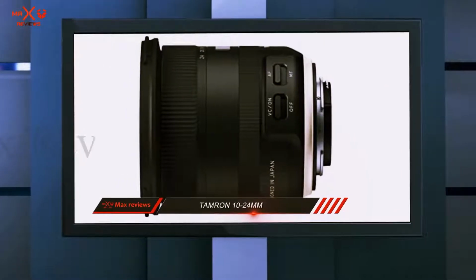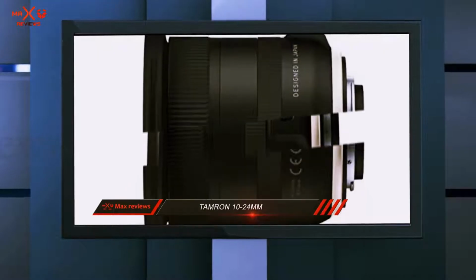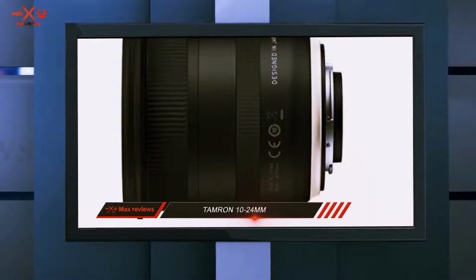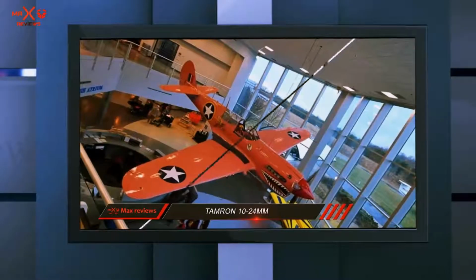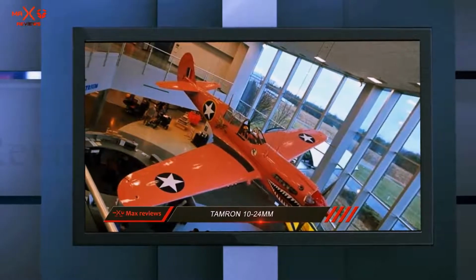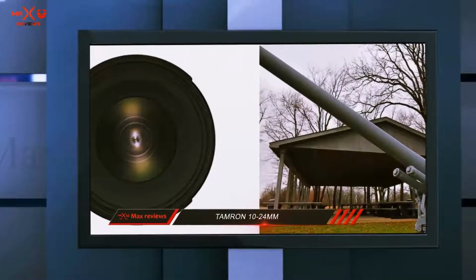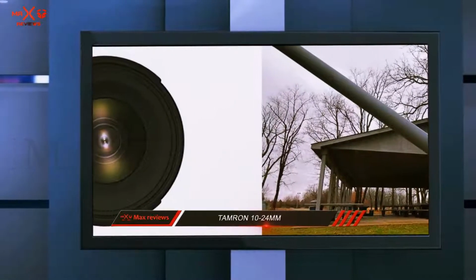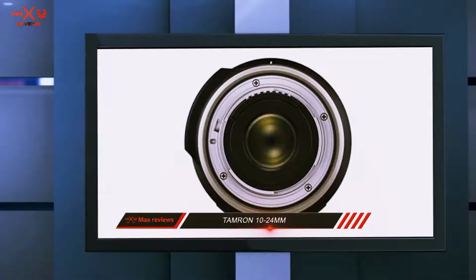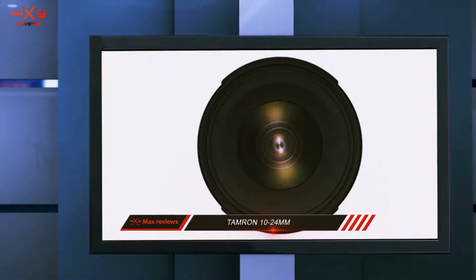Now, in its third generation, the Tamron 10-24mm f/3.5-4.5 really outperforms everything else in its price range. Another big change that sets the Tamron 10-24mm f/3.5-4.5 apart from other lenses in this price range is its weather sealing and fluorine-coated front element. This means that you're that much more protected when shooting in the elements, near waterfalls, or shooting over long periods of time.